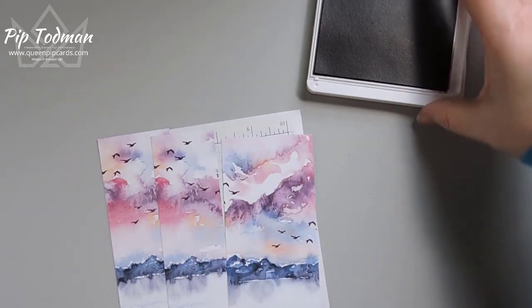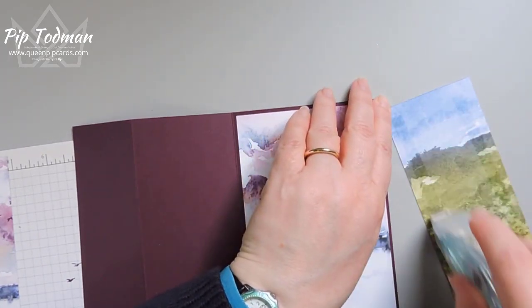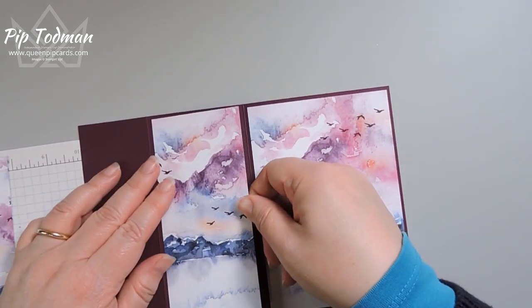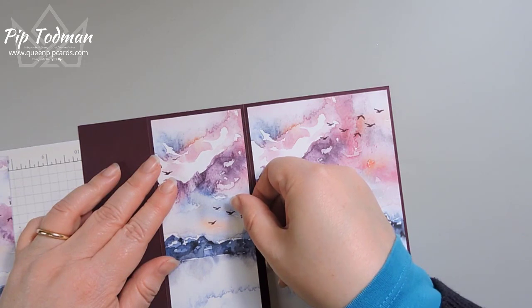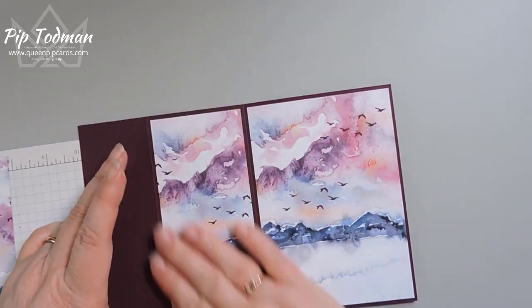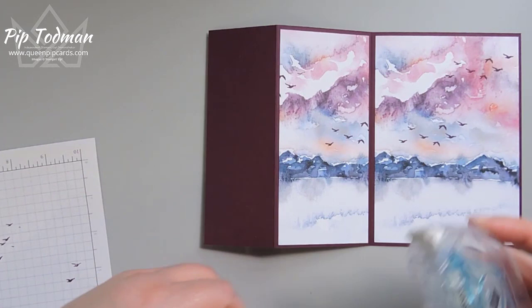So now we can pop those in place. The problem I find with this paper is working out which one to use, because every time you turn it over, there's a beautiful other vista on the other side, and you're like, oh, but maybe I could use that, or maybe I could do that. It's very, very difficult to choose. There we go. Right, and then this is the front piece.